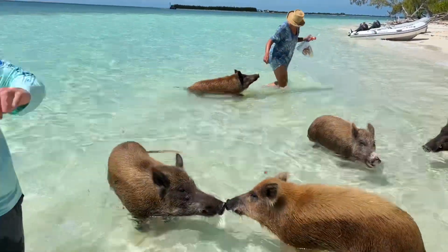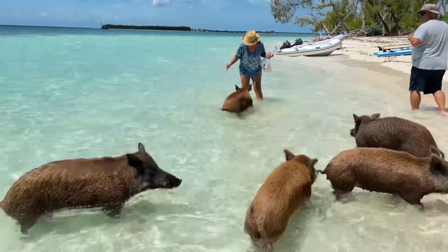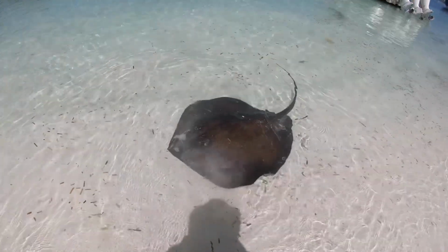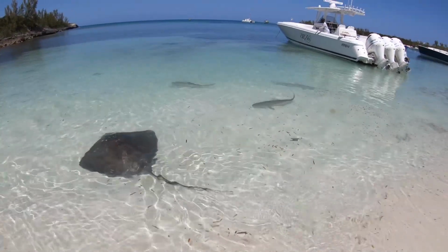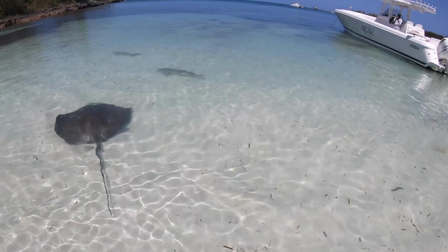So we ended up staying at Manjack, which is right here. This was my favorite place. We stayed there for a couple of days, waiting out, and I wouldn't say weather, we were just having a great time, and fishing and swimming and boarding and stuff like that.